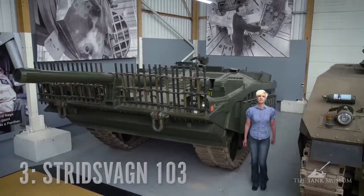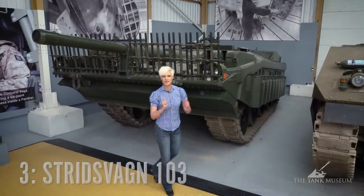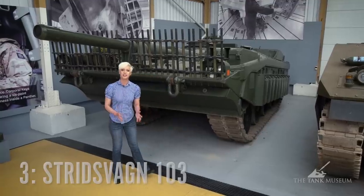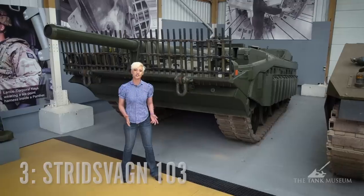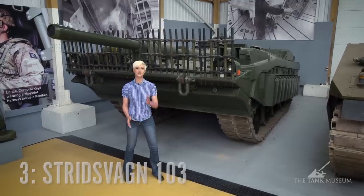This is my number 3, the Stridswagen 103, and this is the world's most unique main battle tank. That's right, it's a main battle tank, not a tank destroyer, not an assault gun, but a main battle tank. Why? Because of its functionality. Not the way that it looks, but the way that it works.